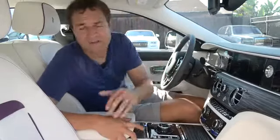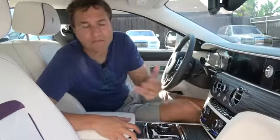There's also an automatic function in the Spirit of Ecstasy section of the infotainment screen where the Spirit will automatically lower every time you get out and lock the car. Then when you get back in and unlock it, it raises up so it can be up while you're driving along.